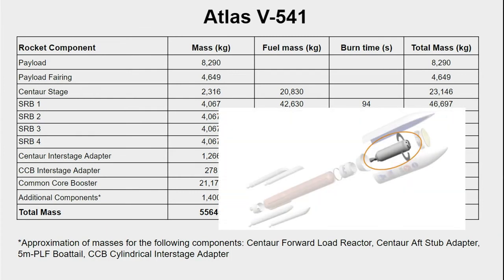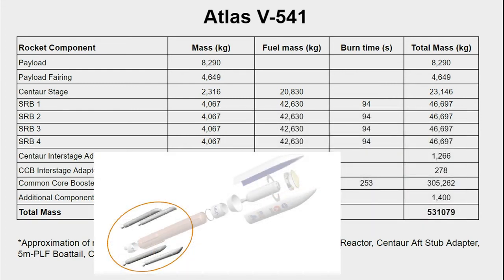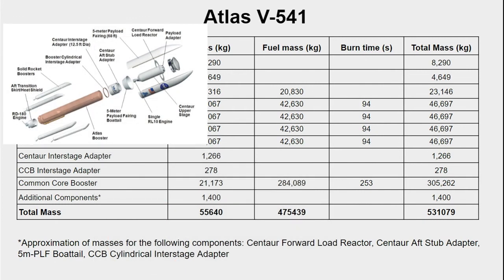The Centaur stage had a mass of 2,316 kilograms with a fuel mass of 20,830 kilograms for a total of 23,146 kilograms. Each SRB, solid rocket booster, had a mass of 4,067 kilograms with 42,630 kilograms of fuel for a total mass of 46,697 kilograms. The Perseverance launch vehicle had 4 SRBs, each with a burn time of 94 seconds and a maximum thrust of 1,688.4 kilonewtons. The Centaur interstage adapter had a mass of 1,266 kilograms, and the Common Core booster interstage adapter had a mass of 278 kilograms.